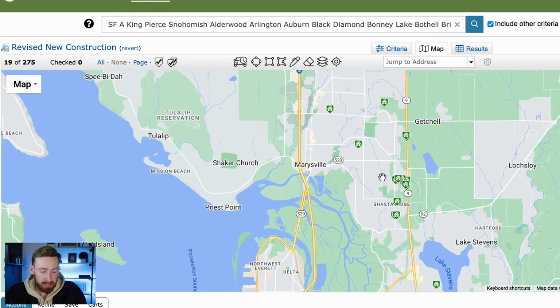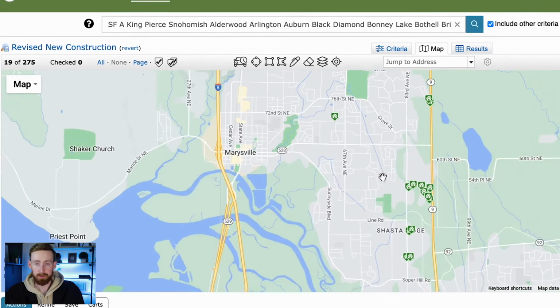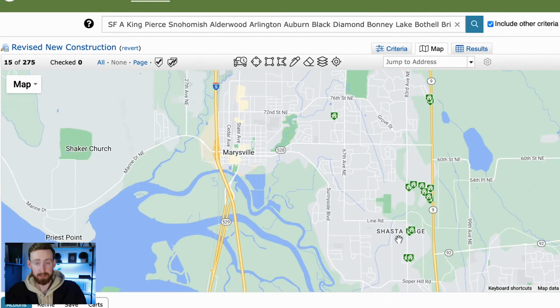Now, again, Mainvue, a desired builder around here. Great experiences that I've had with them. I really like their product. I think they have very good finishes. They create a very good home. They are building a community here in Marysville. Nothing has been released yet. Trust me, I've reached out to them a number of times. We don't have any information yet.